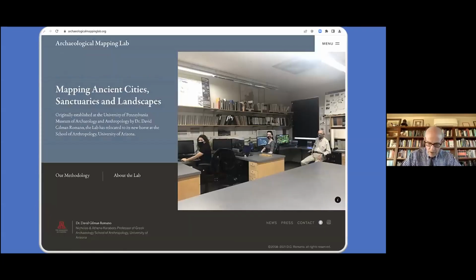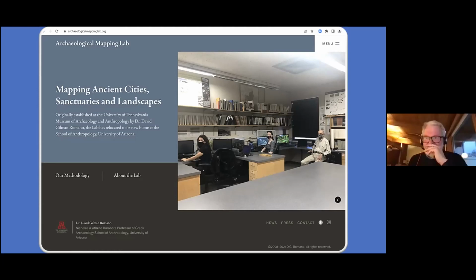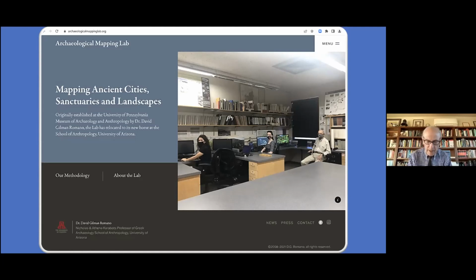Currently, the mapping work that I do is centered at the Archaeological Mapping Lab in the School of Anthropology at the University of Arizona, where the lab is at the heart of my teaching and research. Here you see a photo of the lab and two of my research assistants, Larissa Shipley and Lauren Tominelli, both PhD students in anthropology. Digital cartography, GIS, remote sensing, and spatial analysis are at the heart of our work, which is totally project-driven. I have been utilizing AutoCAD, the architectural drafting program, for much of our work in the lab since 1984, when I began my interest in digital mapping.